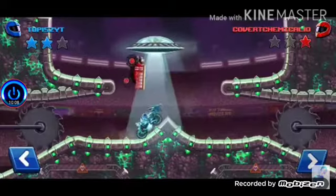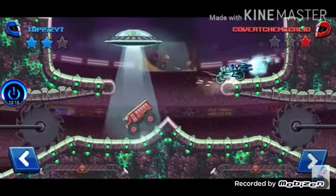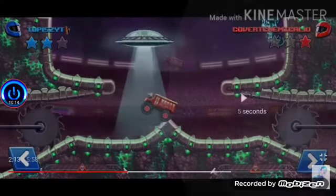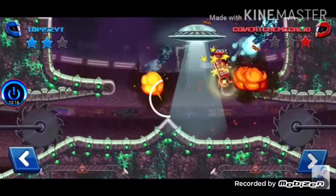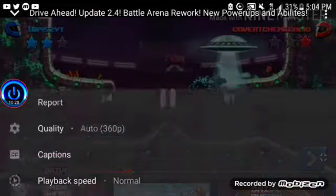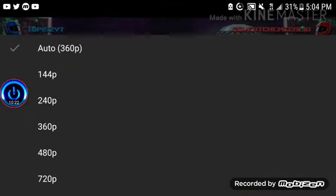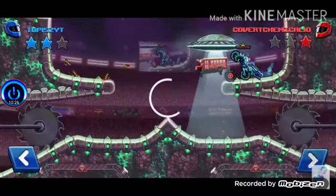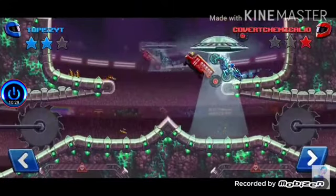Again, Ghost Dragon against Monster Bus. This should be pretty easy, I'm assuming. So what else? Battle Arena reworks looks fun so far. Oh wow, his wheels just came off. Gone now. Oh, of course, I was wondering what was going on. But it looked good enough on my phone. Quality went down again. Sorry, guys.